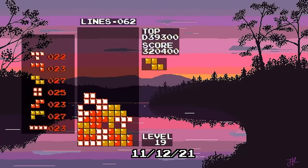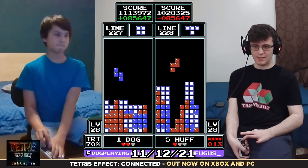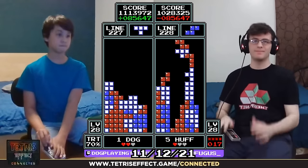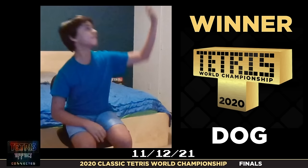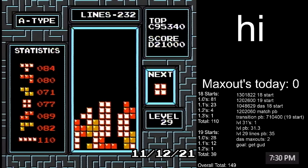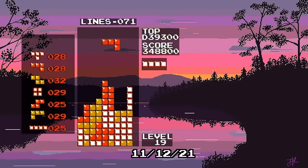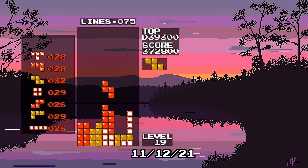Huffaluffagus, similar to Hydran Dude, is a former hypertapper that transitioned to rolling. He got third place in the 2020 Classic Tetris World Championships, losing to Dog Playing Tetris, who would eventually end up winning the entire tournament. Before switching to rolling, he had a PB of 1.32 million points with tapping, which is pretty good. During this session, he was attempting to beat his level 19 PB at the time of 1.339 million points.